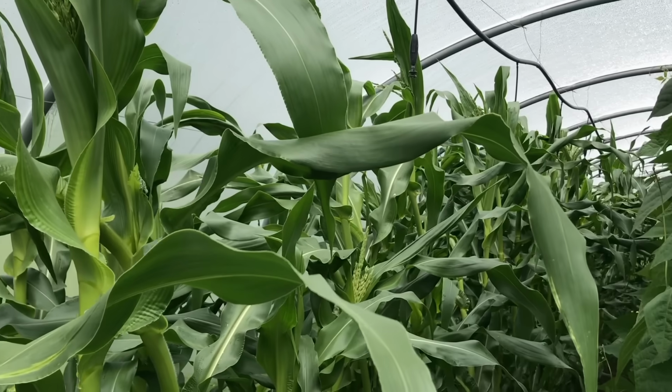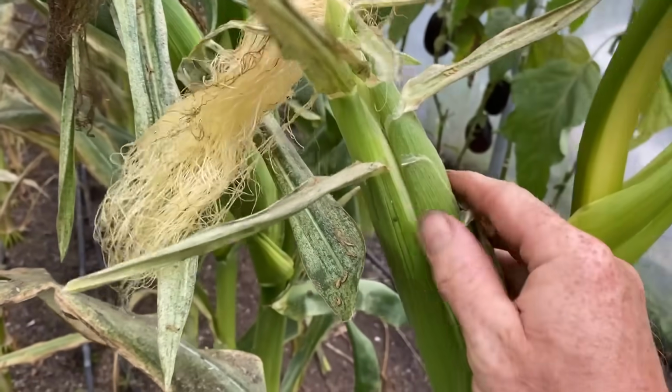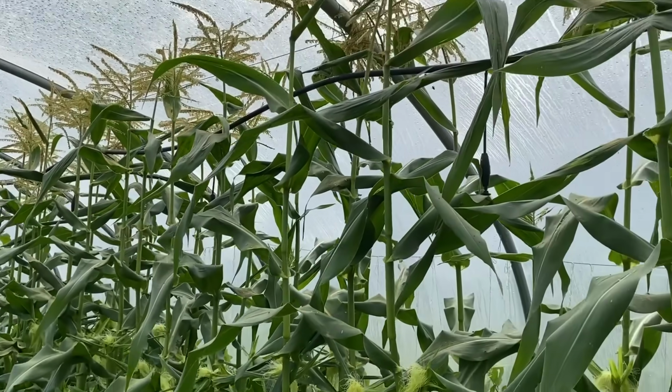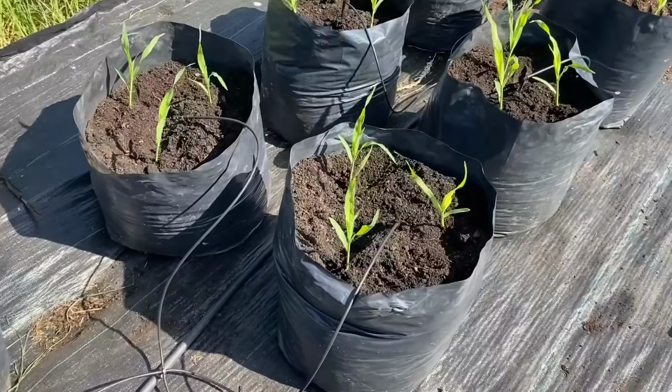I've always assumed that the summers here in Ireland are just not warm enough to grow this heat-loving crop. But last year we grew some sweet corn in 2 of the polytunnels, and it was more successful than I would have expected. This year we grew several batches of sweet corn undercover, and we also grew some sweet corn in the ground outside and in containers outside.